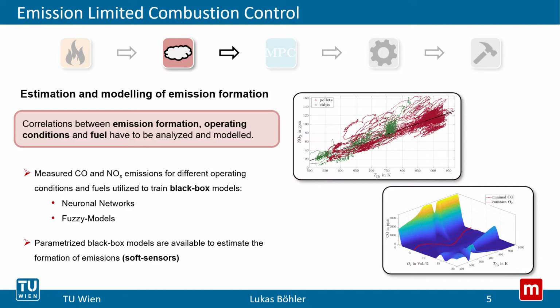Different parameterized black box models therefore have been developed, which are available as so-called virtual or soft sensors. These sensors are software-based and do not wear off over time, which is a powerful tool to monitor physical degradation and also to describe the emission formation itself.